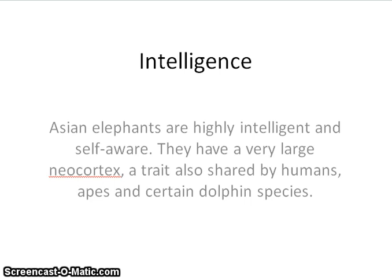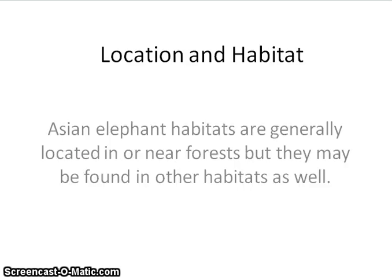Asian elephants are highly intelligent and self-aware. They have a large neocortex, which is the part of your brain, a trait also shared by humans, apes, and certain kinds of dolphins, because apes and dolphins are really smart too, just like elephants and also us humans.